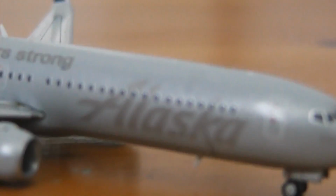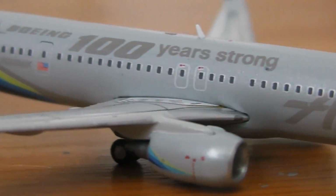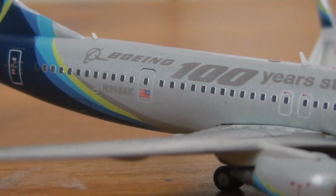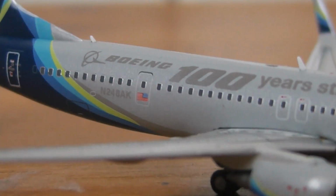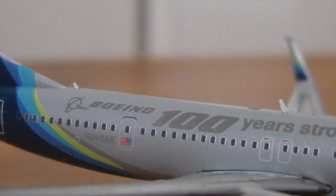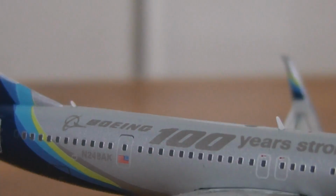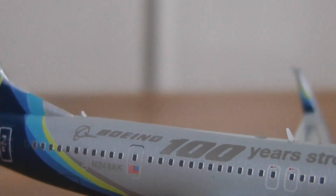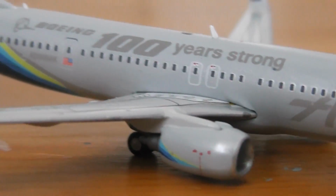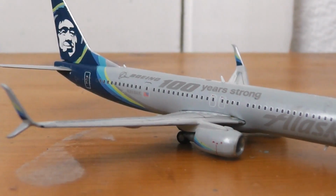On the Alaska logo there. Move up the back. Pretty much the same. The flag, of course, is in reverse, which is irritating. But I found out that it is weirdly a custom in the United States to have the flag the wrong way round on aircraft. I don't like that at all. And it's pretty much the same on this side as well.